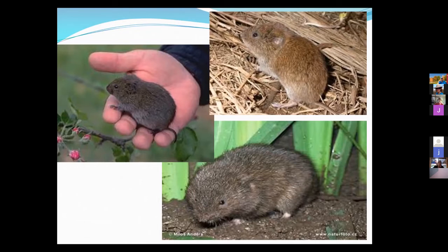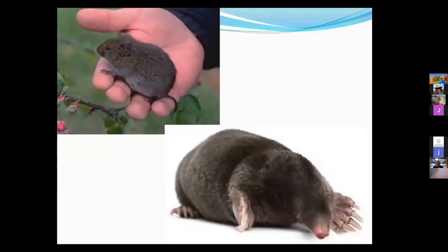And I found out that rat pellets are the best way to get rid of those things. But you've got to be careful how you put them out because you've got cats, dogs. This is the difference between a mole and a vole. A vole is about 2 inches long. A mole is 4 to 6.